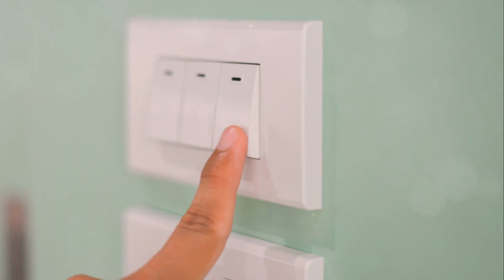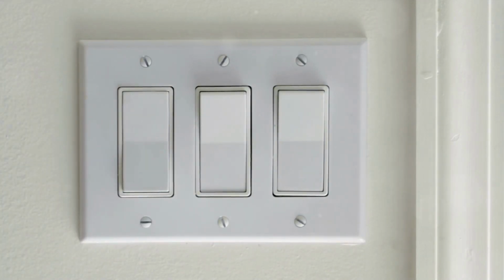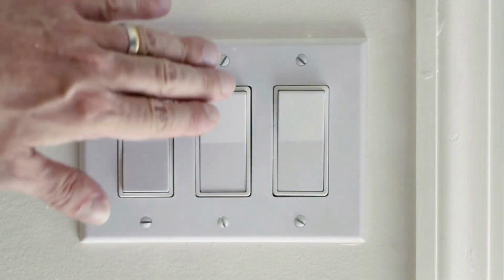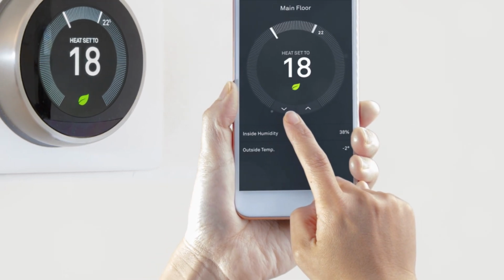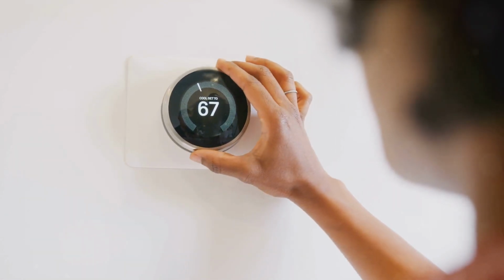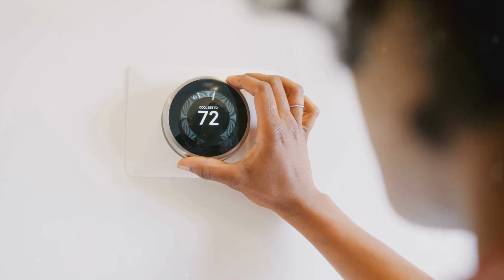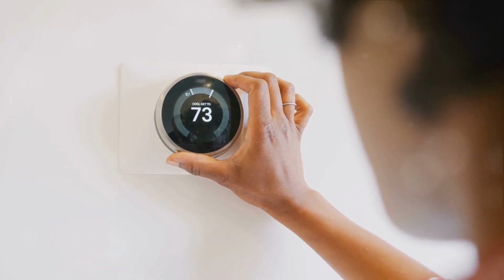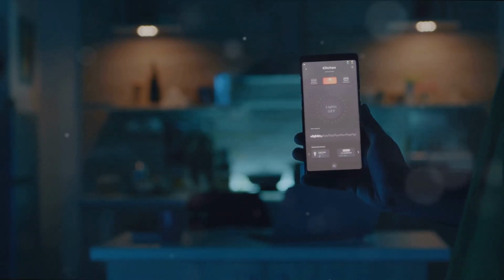Then we have smart switches. These are like regular light switches, but with an added layer of intelligence. They can be programmed to turn off at certain times or when no one is in the room, making sure no energy is wasted. Moving on, we have smart thermostats. These devices can learn your schedule and adjust the temperature of your home accordingly, ensuring optimal energy usage. Imagine walking into a warm home in the winter, knowing that the heating system was switched on just before you arrived. And the best part?